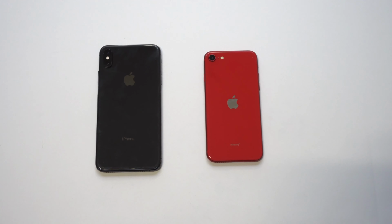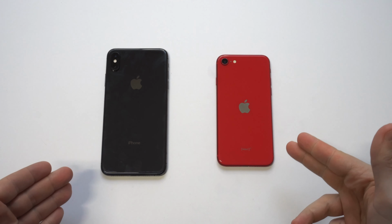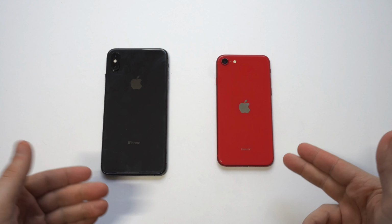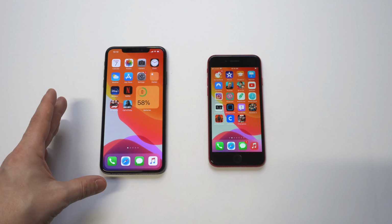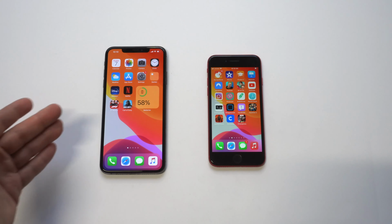Eddie of Fliptroniks. I'm going to be going over two of the best iPhones you can get under $500 in 2021. Okay, so I've got the iPhone XS Max and the iPhone SE 2. I honestly think these are two of the best phones if you're not trying to spend too much money. Now, the XS Max, you can pick up anywhere between like $450 and $500. And then the SE 2 is basically $400, but if you look hard enough, you can find it a little bit cheaper.